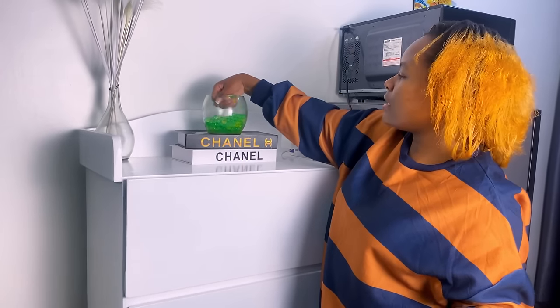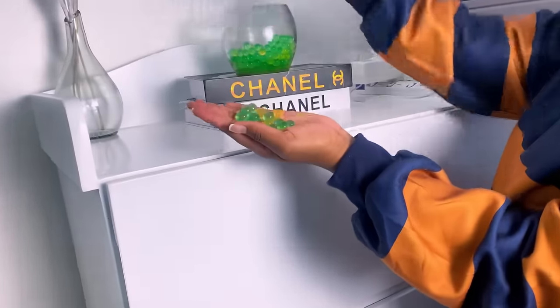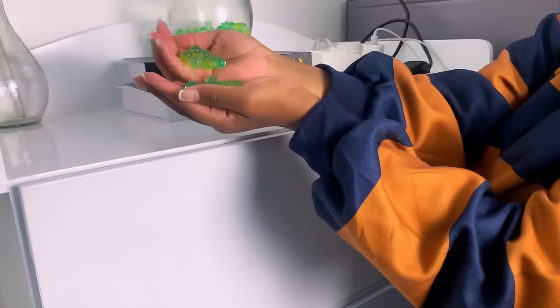Pebbles from State Market. This is how they look. They were really tiny, very, very tiny. And then I had to pour water inside to give them life. This is how they look.